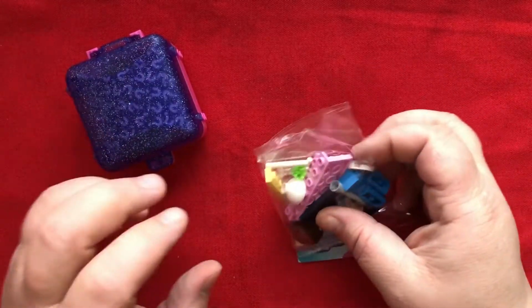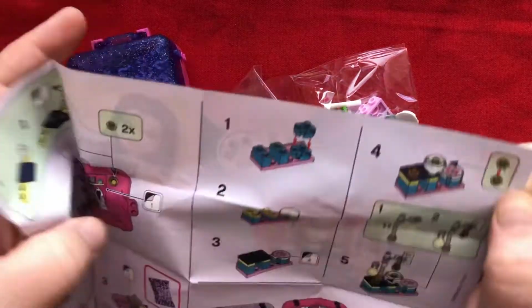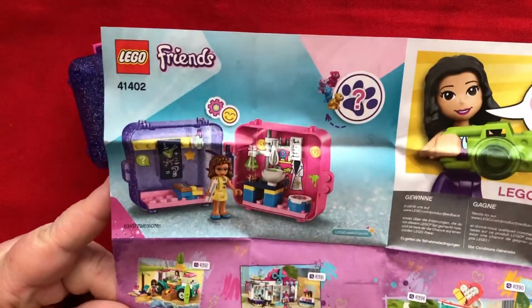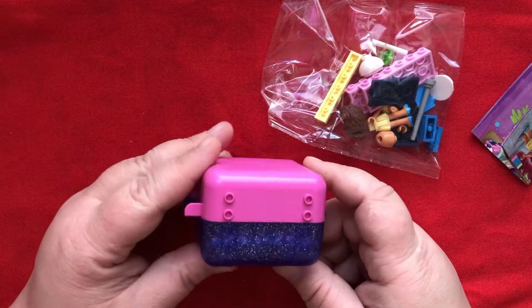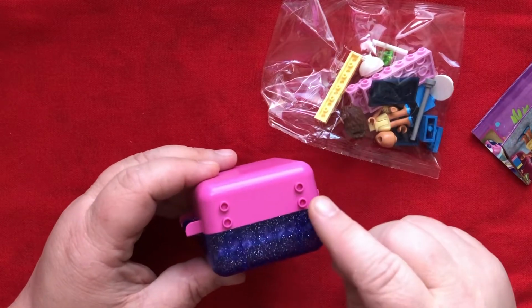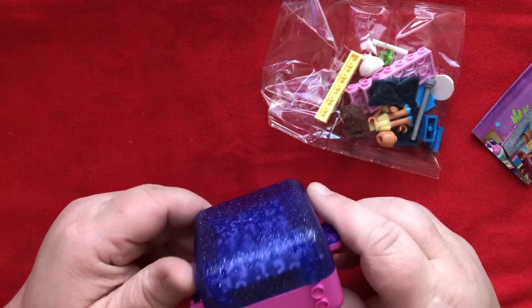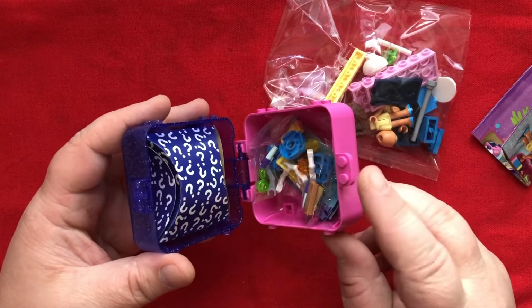I think I did actually get the chemistry lab because this green thing I think is a beaker. That is the chemistry lab. Fuck yeah. All right, let's see what's in the box. It's a lot bigger than I thought it would be. There's some pegs here so you can build things on this, I guess. Oh, that's clever. The clasp is also Legoed.